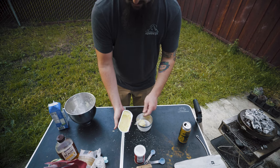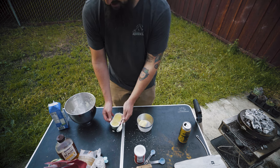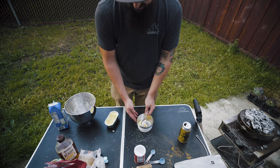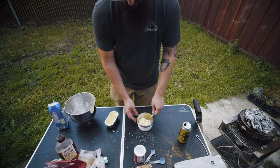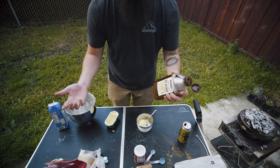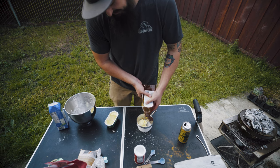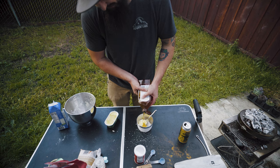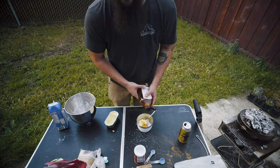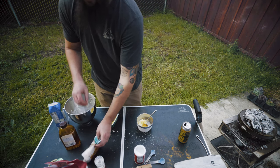All right, so like I said, we'll throw a little bit of our softened butter into our mixing bowl. Don't worry about making too much honey butter. You're gonna find a way to eat it, I promise you that. That's probably good for us though. It's honey butter, so our next ingredient obviously has gotta be honey. Half a tablespoon, however much you feel like. Just go for it, you know? Live your best life.